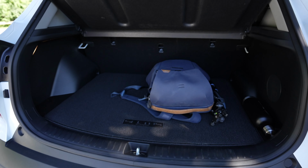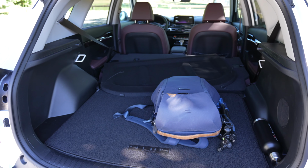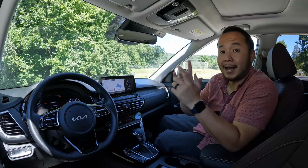Cargo space wise, once you open the manual liftgate, you'll have 26.6 cubic feet of space, and that grows to 62.8 cubic feet with the second row folded down. This is really good for the subcompact crossover segment. Now let's find out how this Kia Seltos drives.